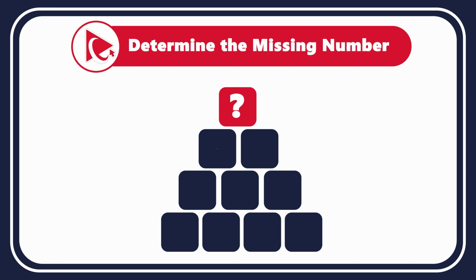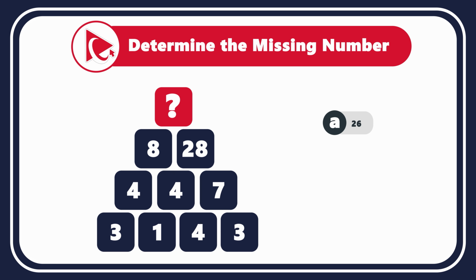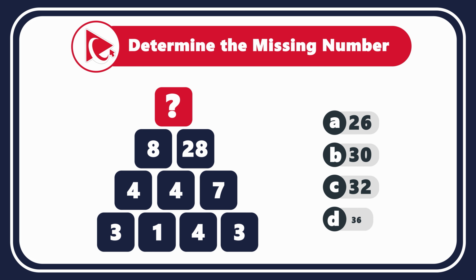The other numbers are 8, 28. In the third row, the numbers are 4, 4, and 7. And in the bottom row, the numbers are 3, 1, 4, and 3. Take a close look and select your final choice from 4 possible options. Choice A, 26. Choice B, 30. Choice C, 32. And last but not least, choice D, 36.